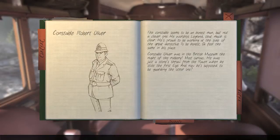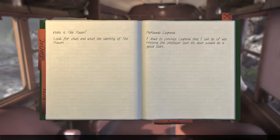He's proud to be working at the side of the great detective. We're talking about LeGrand here. He was in the British Museum on the night of the robbery. Most curious. He was just a stone's throw from the Raven when he stole the first eye, and now he's supposed to be guarding the other one? Yeah, that does seem kind of, hey, you can guard the second eye when you couldn't even keep him from stealing the first one. Yeah.